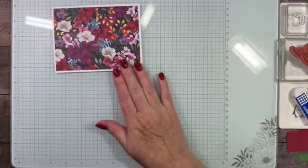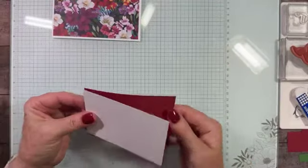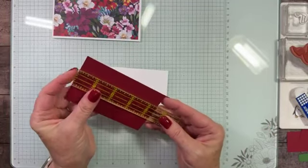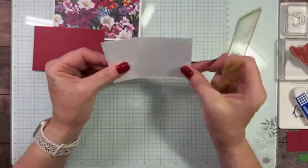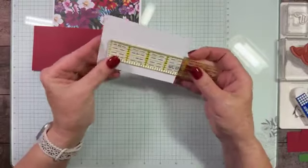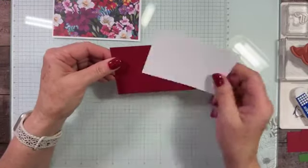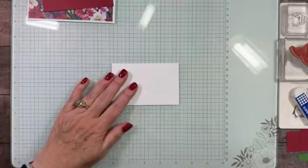So we're going to take it a step further, and we're going to bring in a piece of cherry cobbler cardstock, and this is cut at 2 7/8 by 4 3/8. And then we've got a piece of basic white. This is not the thick, this is just the regular. And this is 2 3/4 by 4 1/4. Okay. So this piece of cherry cobbler is just 1/8 of an inch bigger so that we can mat that. But we're going to do some stamping on this.